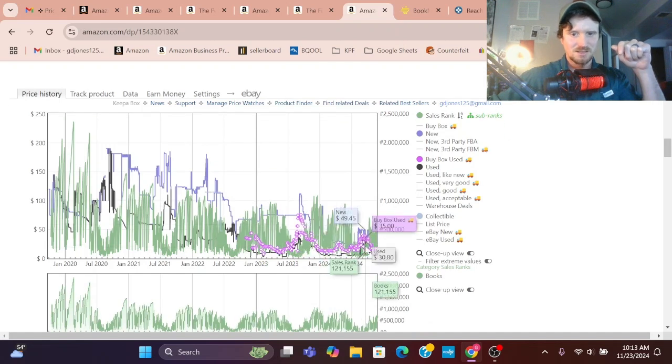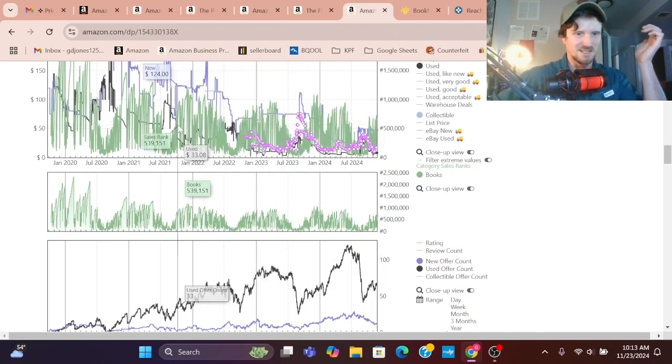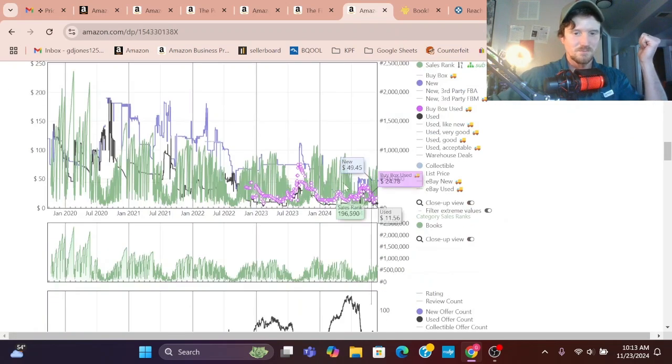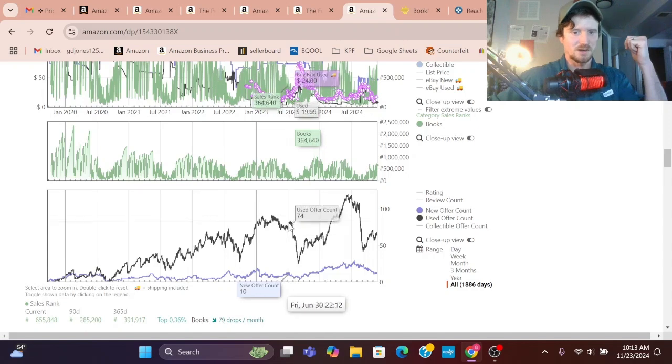In the off season, it's super low, but whenever it comes to season, this book pops up. As you can see, the used price there is $30, $37. Back here, it popped up to 70, and back here, 60 and 90. So if you buy this book at whatever that is, $11, $12, you're going to be making a profit. You know what I'm saying? You'll probably double your money pretty easily when it comes time for season.